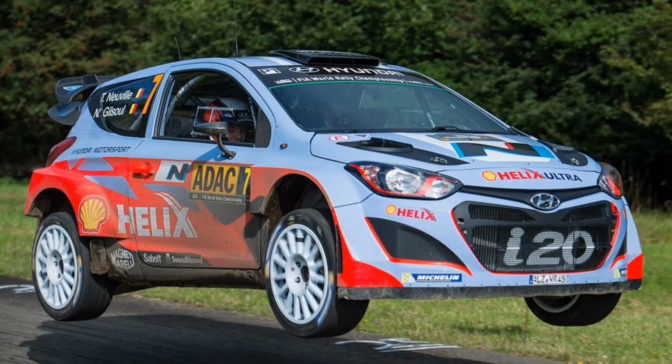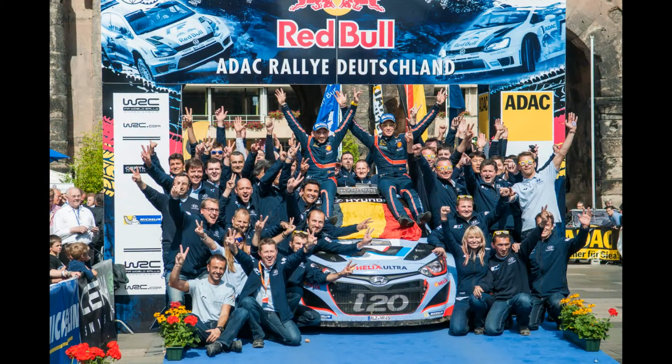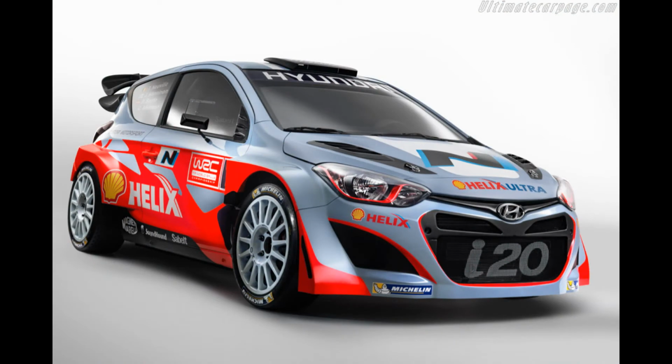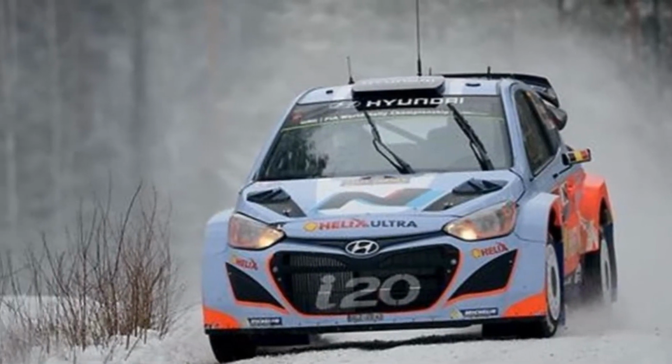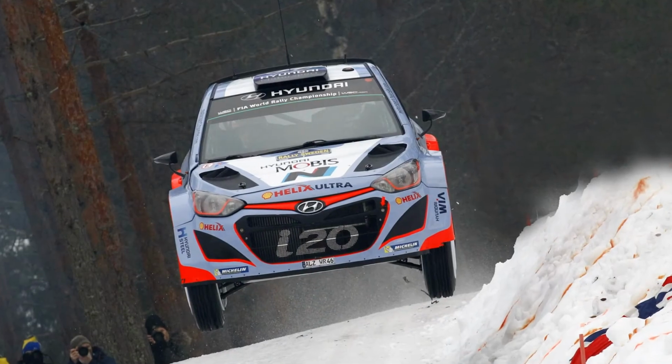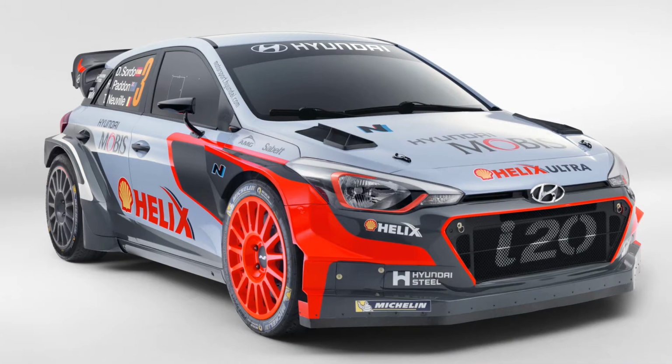Results were mixed for the first year of competition, but victory was achieved on the tarmac streets of the Rally Deutschland, with Neuville claiming the maiden i20 win. HYUNDAI retained these three drivers for 2015, but sadly were unable to maintain any victories. Their best result came in Sweden with second place, once again at Thierry Neuville's hands. The less said about 2015, the better really. So 2016 then, which thankfully was a good year.